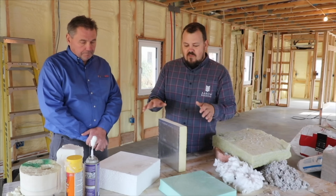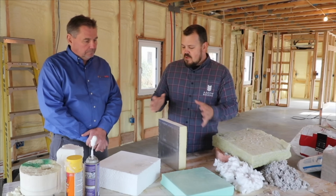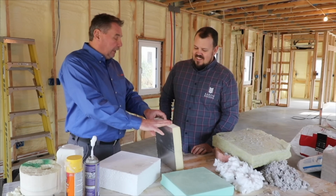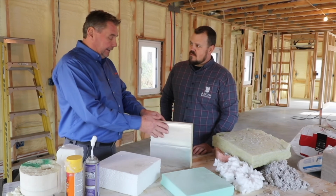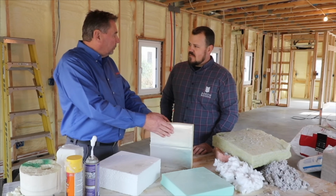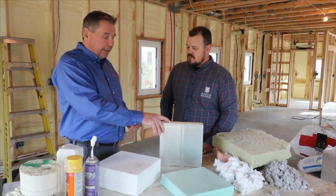So we have 3 different kinds of board insulation here. We have polyiso, XPS, and EPS. Run me through a little bit of what the difference in these products is. Basically, it's the chemical makeup of them. Polyiso would have the highest R factor of these. It needs to have this product in place on it, the sheathing on each side of it, or the skin on it. Yep. So it doesn't start to decompose. But it's a great product, typically used above grade. You can't get moisture inside that.